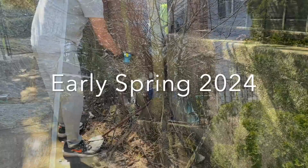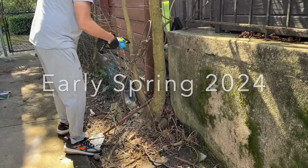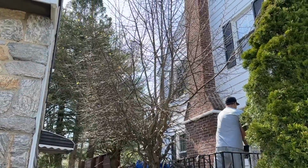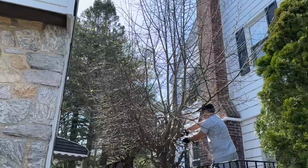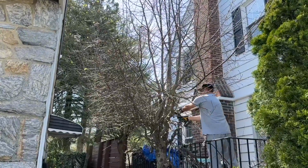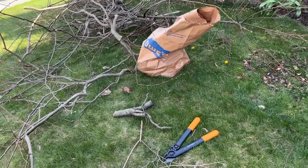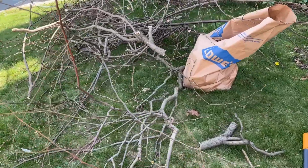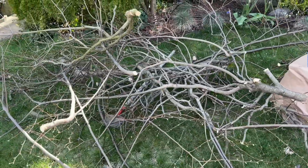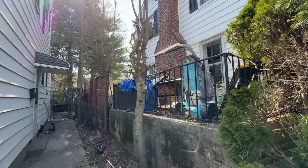So this is early spring 2024. Now we knew that if we let it leaf out the way that it did last year, that we wouldn't be able to do anything with it. So we got out early one Saturday morning and we just went to town, just trying to trim it back as hard as possible before it leafed out. So this is just midway through. You could see all of the limbs that we were able to cut off. So we just chopped this up really short and we set it out on the curb for organic pickup, which was going to be the week following.